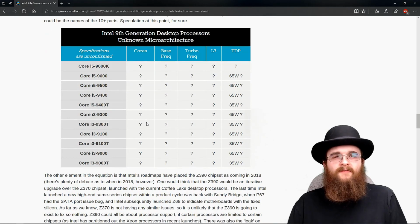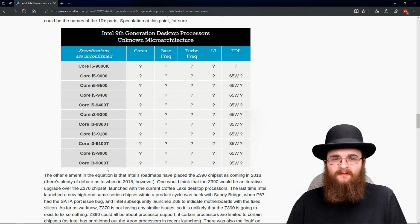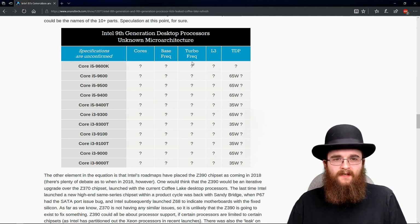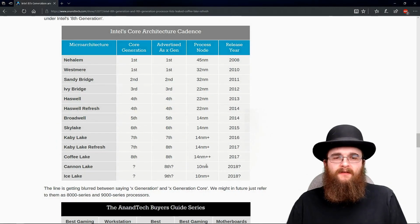So theoretically, the 9th generation processors are intended to be on the 10 nanometer node. In the leaked information, it shows that there's i5 processors and i3 processors, but no leaked information on the i7 processors. And of course, hopefully as time goes on, Anandtech will fill out this data table and populate it with any information they find out about it. So in 2018, they're supposed to be releasing their 8th generation Cannon Lake CPUs, so I'm not sure what those will be named, but the 9000 series ones are also supposed to be releasing in 2018. So it's definitely going to be interesting next year.